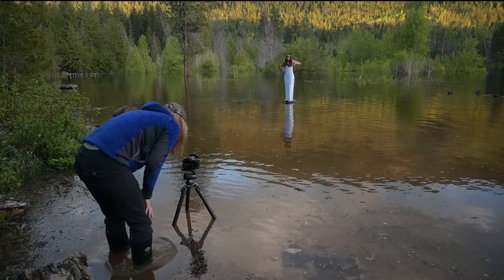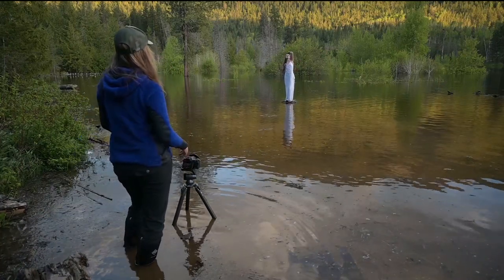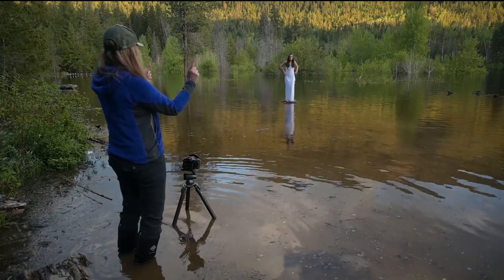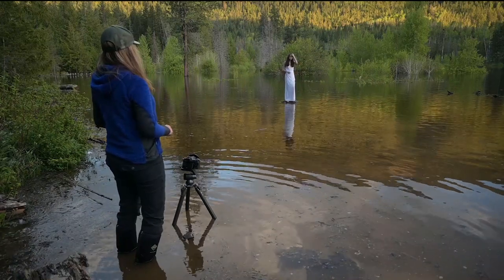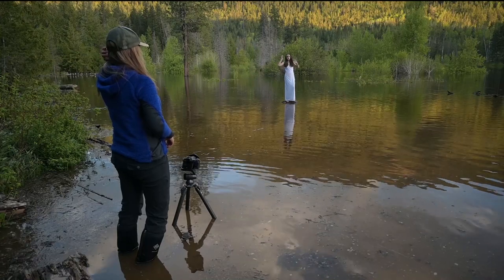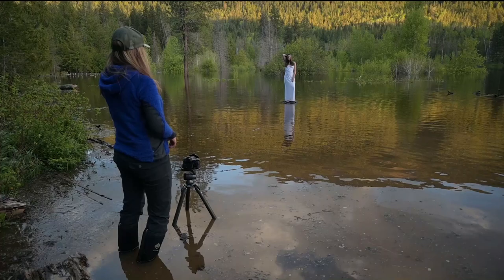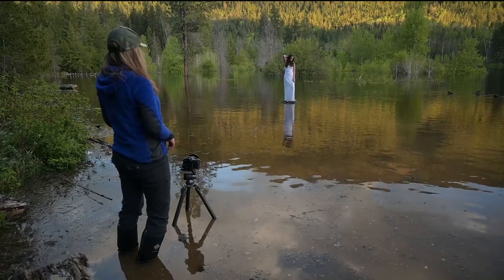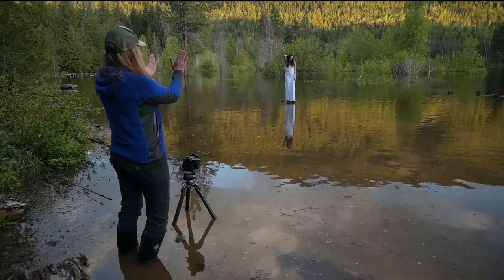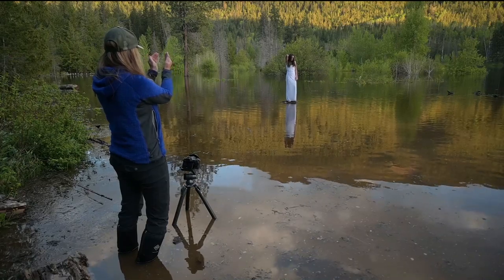Let's check. Yeah, that looks good, Ava. So let's just get some positioning. If you turn your body slightly that way, and let's try with a hand way up though, like not around, but behind, and then look down. Yeah, that looks nice. Are you able to turn your body a tiny bit that way? That's it. And then maybe head slightly this way.